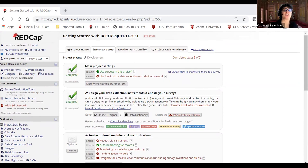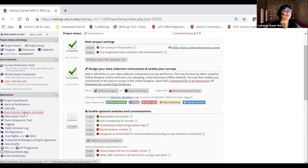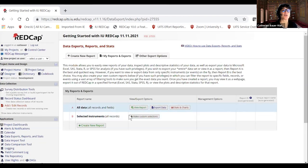Yeah, sure, absolutely. So data exports, reports and stats, that would be something that you would wanna look at after you've done some testing on your project and you've got some data. So you can see how that exports, but we don't have a lot of data, but we'll take a look really quickly at it. So A is all the data, exporting the data or stats and charts.